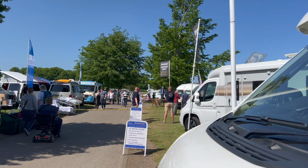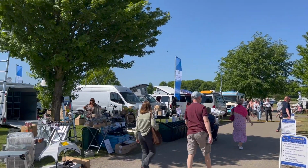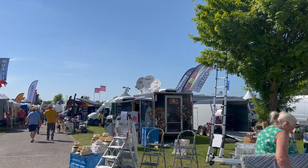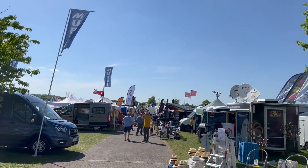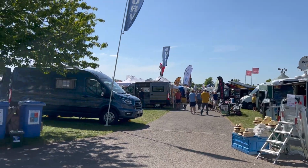So here at the show, we've got quite a few new motorhomes to have a look at. Stands that you'd expect. All the people. Absolutely beautiful day for it. Let's go and explore.